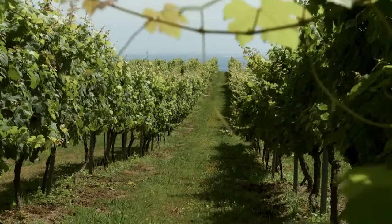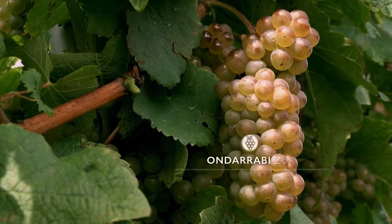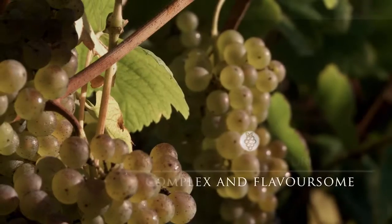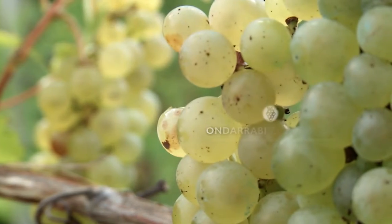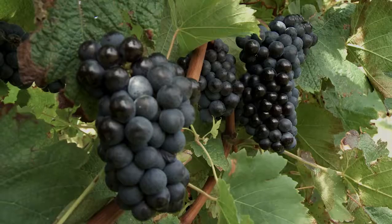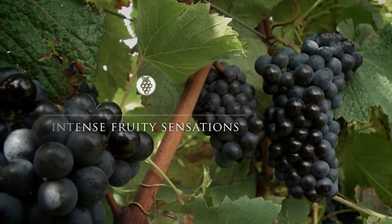To make Bizkaiko Txakolina, the main grape varieties used are Ondarabi Zuri, the main variety that makes Txakoli different from all the other wines in the world. Ondarabi Zuri Zeratia, with its more compact grape clusters. And Ondarabi Belcha for red Txakoli. All are exclusive to our vineyard.